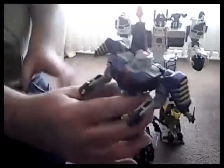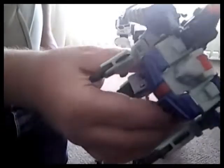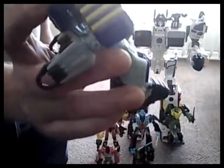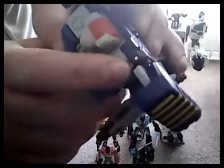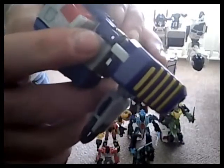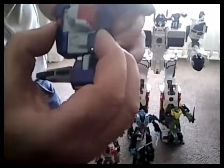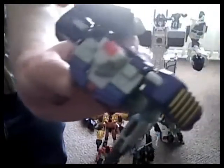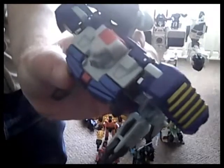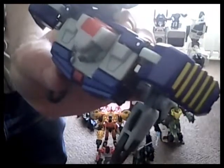Already found a fault with this figure, apart from the usual. I don't know if you can see it. It's in the back there, right up where my finger is. That tab won't tab in properly. I try to get it in and it will not click in. I may have to shave a little bit off it to see if it goes in, but I don't want to shave it too much or it'll get too loose.